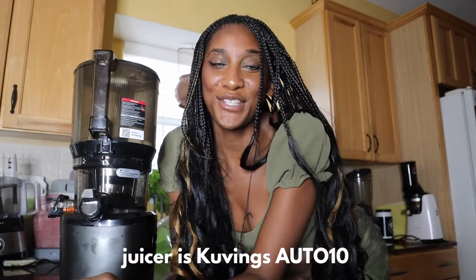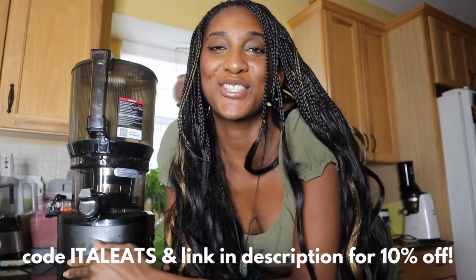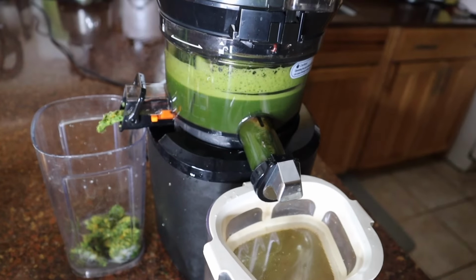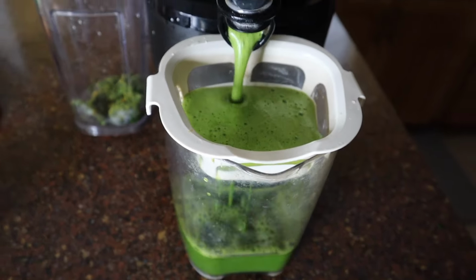So the juicer I'm going to be using today is the Kuvings AUTO10 juicer. If you've watched any of my previous videos, I'm sure you've seen this juicer in a lot of them. I love this juicer for all the things that it can do. It is a cold press juicer. It does come with a high price tag, but it just gets the job done so well.